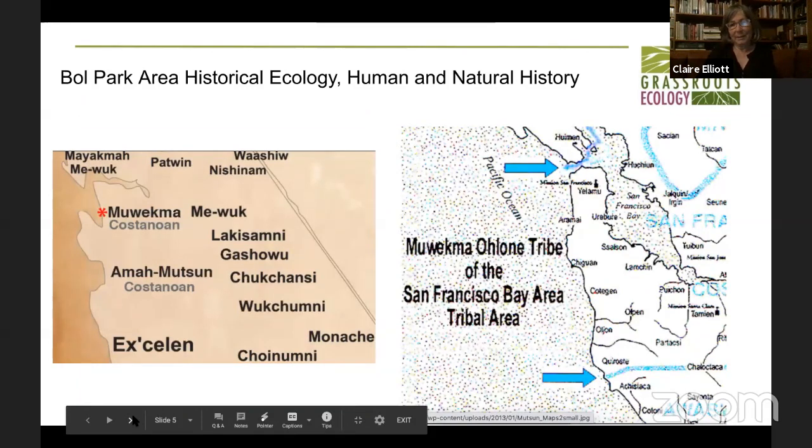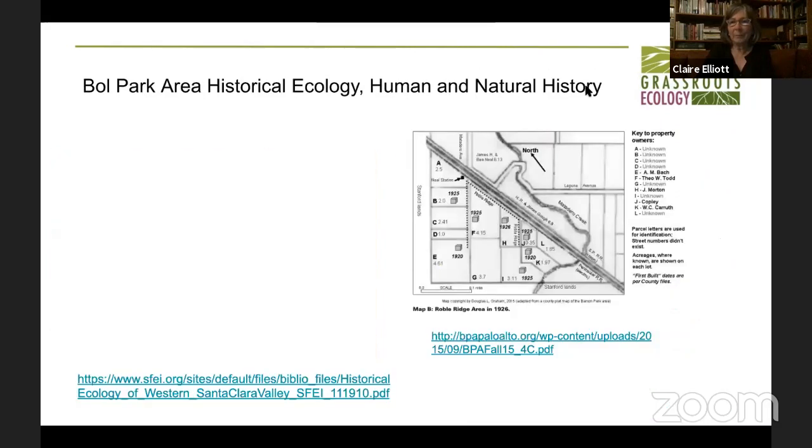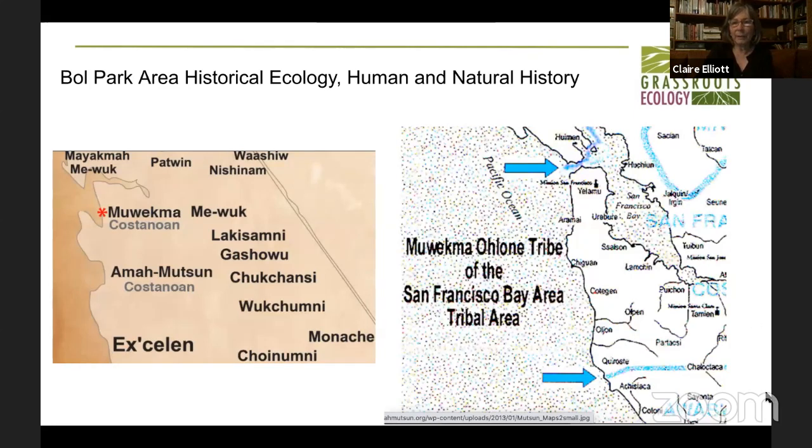But the first people that managed the land, as everybody knows, but not everybody knows the specifics about it, and I have a lot still to learn, were the Mwekma Ohlone tribe. I think the map here shows the different tribal names, and apparently they were all different languages even. One of the remaining names is Tamien, because there's still a train station, the Tamien station. According to Douglas Graham's report from the Barron Park neighborhood, it was the Puichon tribal group in the Barron Park area. So they were managing the land in a variety of ways, including some intentional burns in order to have more of the seeds that the grasslands brought them.